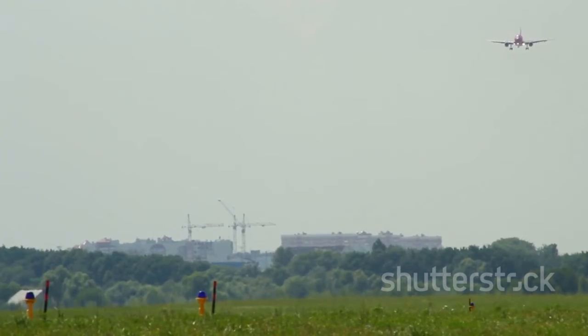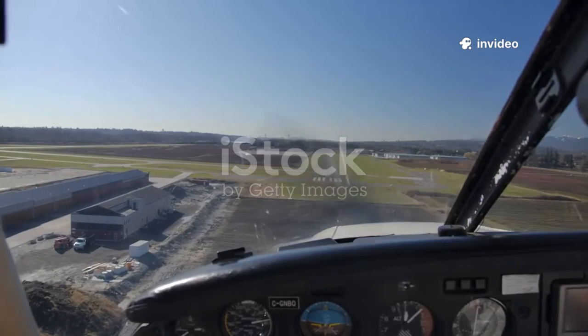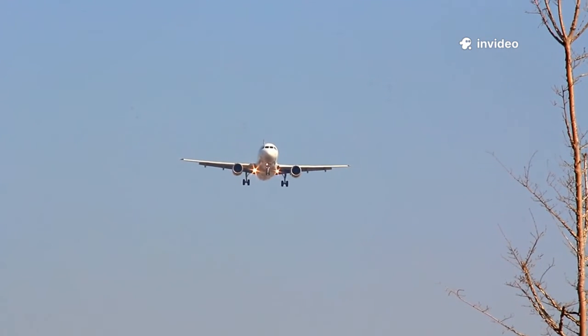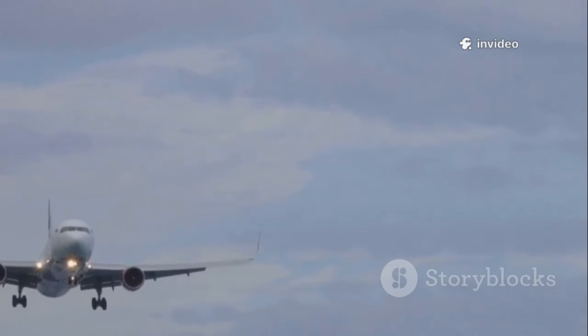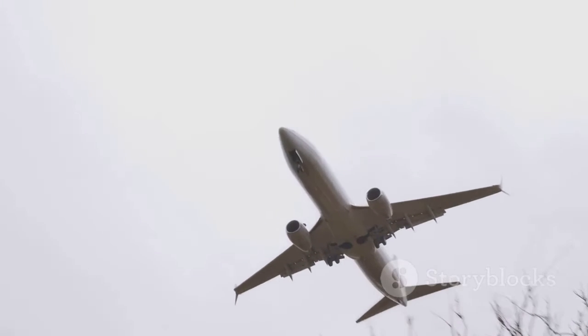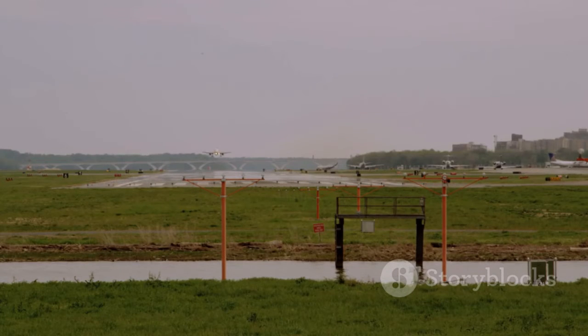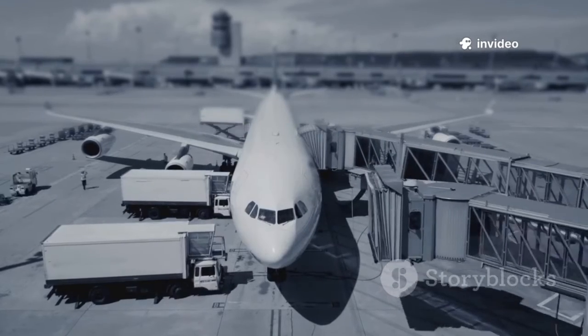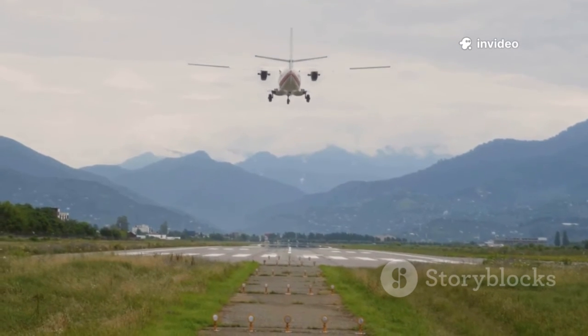Full flaps landings are the gold standard for most situations, especially short fields. Full flaps maximize lift and drag, letting you fly a steep, slow approach with excellent runway visibility. This precision helps you clear obstacles and touch down exactly where you want at the slowest possible speed. The result: a short ground roll, critical for short or challenging runways.